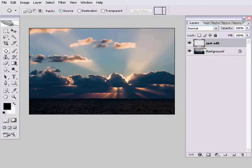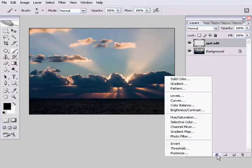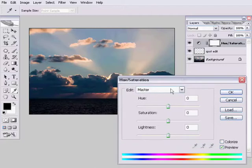The next step really is to get into those colours. The colours in particular are the thing that I wanted to bring out most in this image. So I think we'll start with the sky, and we're going to start by doing a Hue/Saturation layer. So if I go to the bottom of the layers palette, we've got the adjustment layers button down here, and if I click on that and choose Hue/Saturation, that brings up this Hue/Saturation window for us.